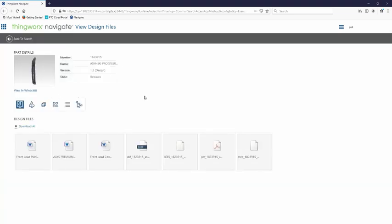So here, once we come to our view design file from here, we can see our high-level information being brought in over from our connected Windchill system. So we have our part number, our name, our version, our state right there from Windchill. We can also view this information directly from our Windchill system by simply going through this hot link.